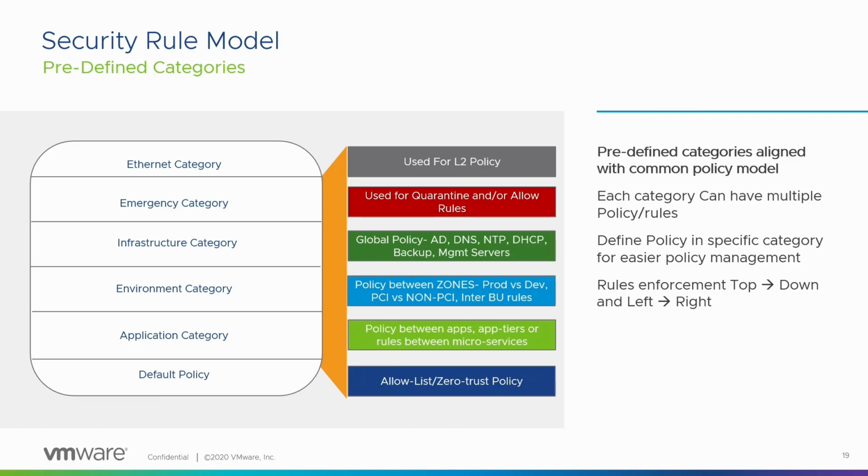Your default policy is the allow list or zero trust policy, so the IP any allow or IP any deny. Finally, each category can have multiple policies and rules inside of them, and they're enforced in a top-down, left-to-right manner.